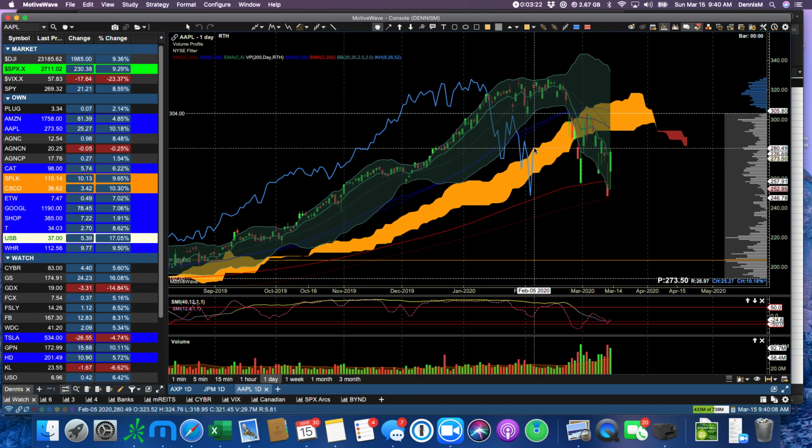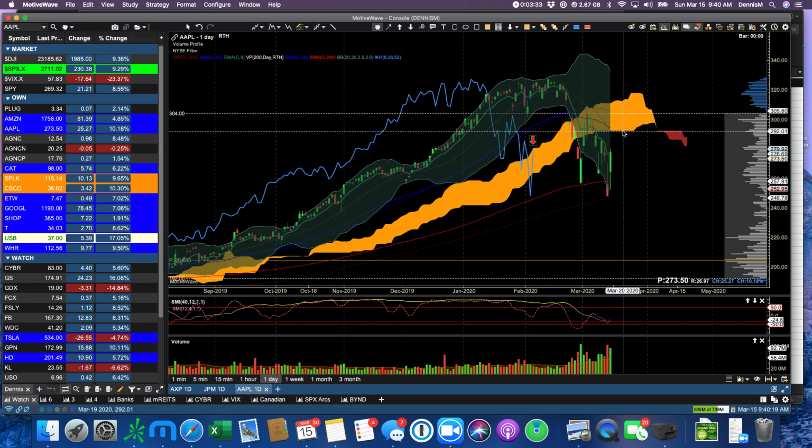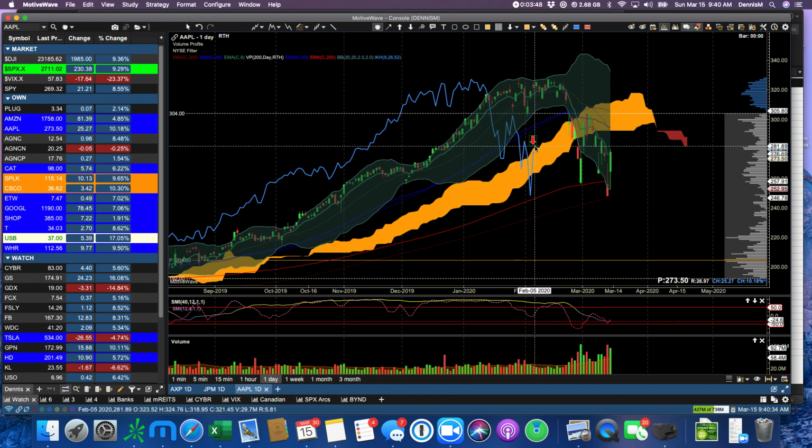Where did we end the day with Apple? Look at this, right with the Chikou span hitting the top of the cloud. Another significant number. So we've got room for Apple to move up to the bottom of the cloud for resistance. We've got an opportunity up ahead where we can break through and go higher, but that would be sometime in mid-April. You know, the coronavirus changes all of that going forward. But let's keep an eye on the Chikou span at the top of the cloud.